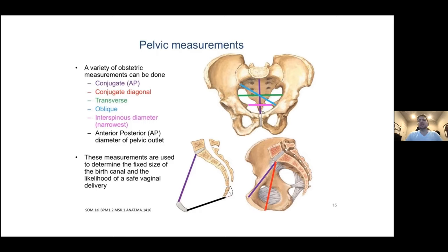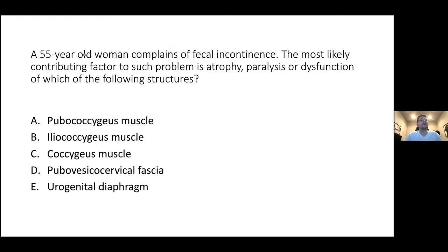Okay, so just in case you want to know, another important point here is that the narrowest of areas is going to be this interspinous diameter. So when they do ultrasounds and they look at the baby's head, they also measure this interspinous distance, because if for some reason you get macrosomia or the child is too large, you may have to do a C-section, okay, depending on the length of this interspinous diameter. All right, try this one.